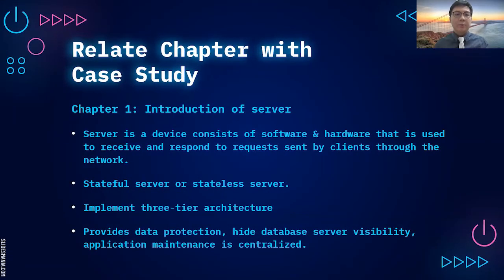Okay, now I will continue to relate the chapters with our case study. First, we can relate our chapter 1, which is Introduction of Server, with our case study. In chapter 1, we learn about servers. A server is a device consisting of software and hardware that is used to receive and respond to requests sent by clients through the network. Every server can be classified into stateful server and stateless server.